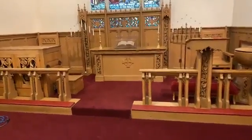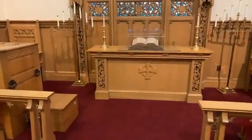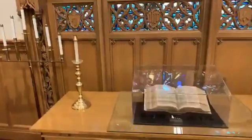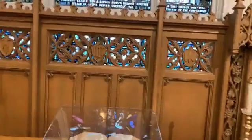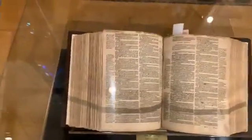This communion table looks a little bit different. It's a little bit heavier, it's a little bit bigger, but it's pretty cool if you ask me. It's also our communion table and altar. And we also have what we call a candelabra. Candelabras hold more than one candle, which is quite beautiful. And this Bible itself is actually quite old.